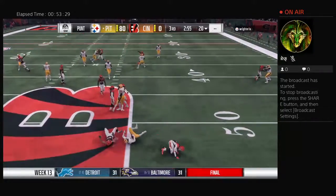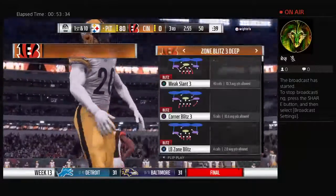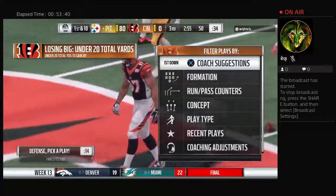Oh, he slipped right by him. That return gets all the way to midfield, so we know the field position is absolutely flipped at this point. If I'm the defensive coordinator, I might think about blitzing right now to try and take field position back.